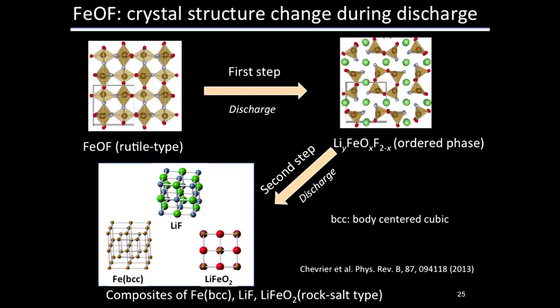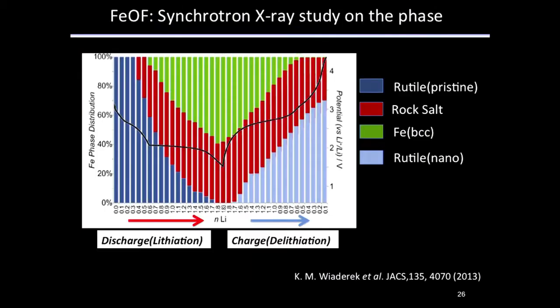The conversion reaction that happens in this material is shown here. The original material is a rutile-type structure. When we discharge it, it becomes an ordered phase here. When we further discharge it, the material decomposes into a mixture of lithium fluoride, BCC iron, and a rock salt type lithium iron fluoride structure. People have done synchrotron X-ray on these materials.